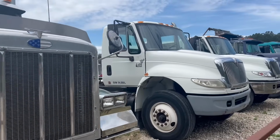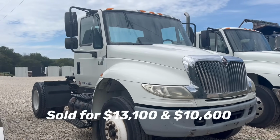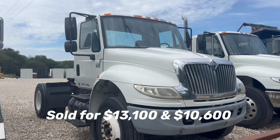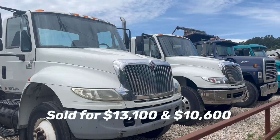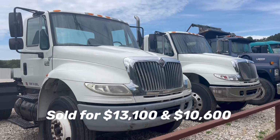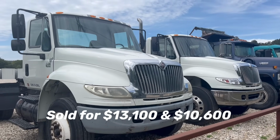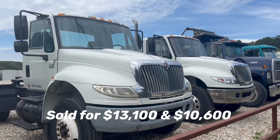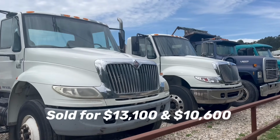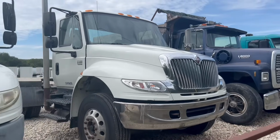Got a couple of International 4400 single axles here. These are always popular. These came right off of our local Pepsi distributor. More trucks out of their fleet. They're updating some of their trucks. Both single axles. They both got DT466 engines in them. They both got Allison automatics. One of them is air ride, one of them is spring ride. Both really good running little trucks, just come from right down the road here. Move on up the hill.